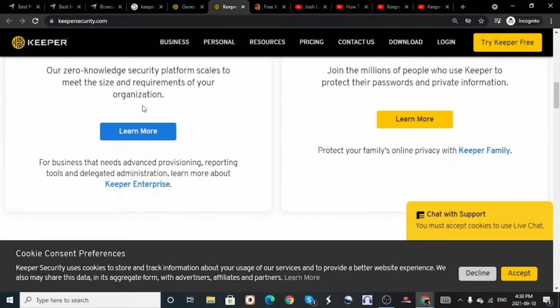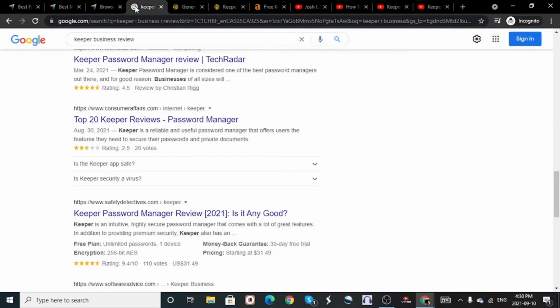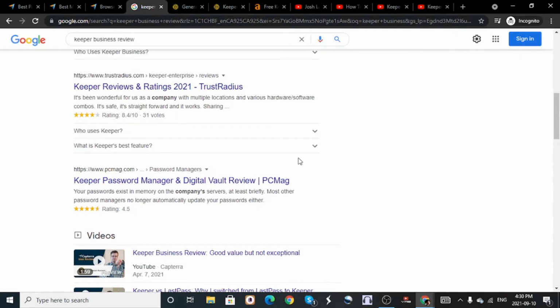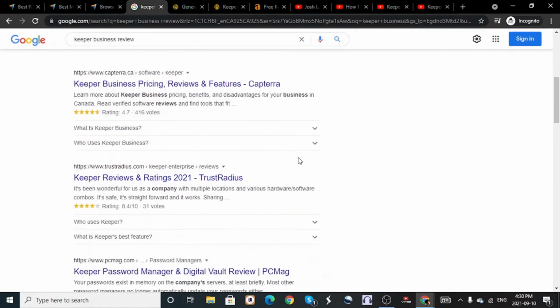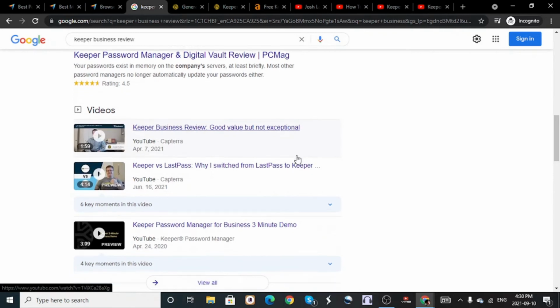This is a very good one because it's going to be easier to convert people into a free trial than a one-time purchase. The promotional strategy is going to involve us getting the free trial to test out the software and show people through the software. What do I mean by this? We're going to head over to Google and type in Keeper business review or password management review for Keeper, something along those lines. When we look at the search results, we can notice that Capterra, the very website we have been on, shows up, and we can see some videos here.